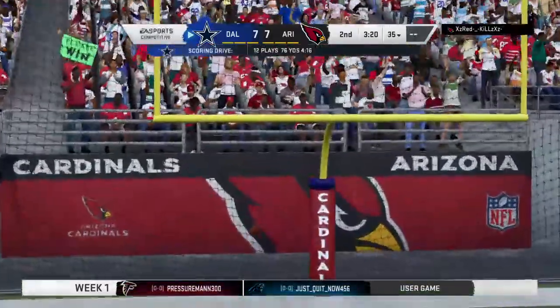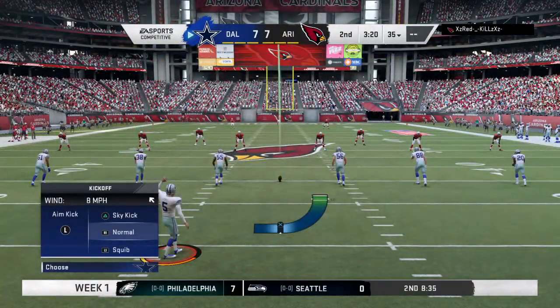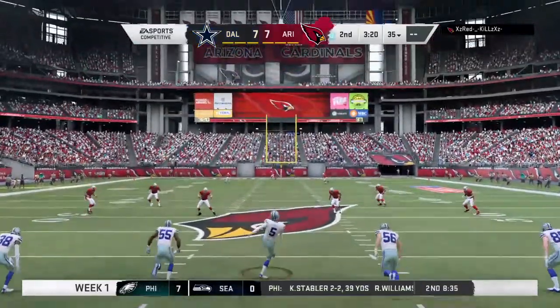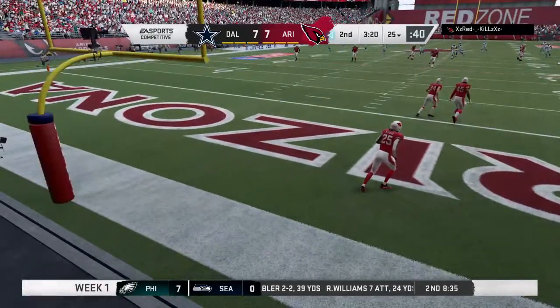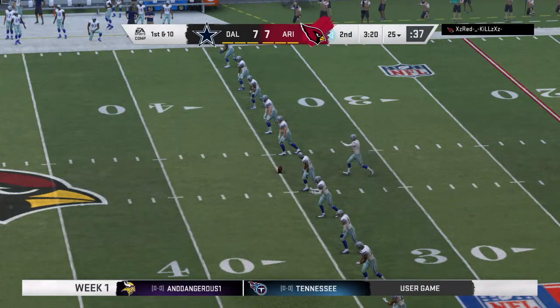And the kicker just has to come out for the PAT. He can breathe a sigh of relief as well, right? Although I don't know if he's really breathing a sigh of relief. I think he likes to put 3 points on his ledger. So all even at 7 now as they kick it away. And they will not get a chance to return this one as it's through the end zone for a touchback.